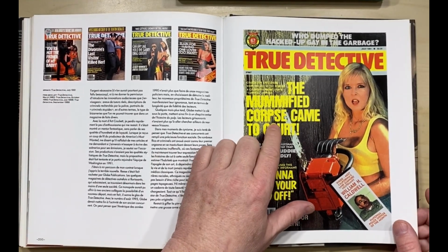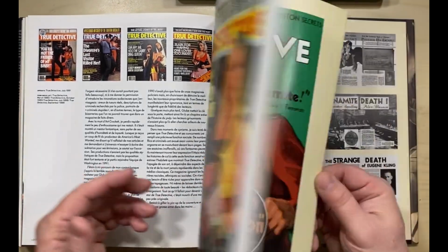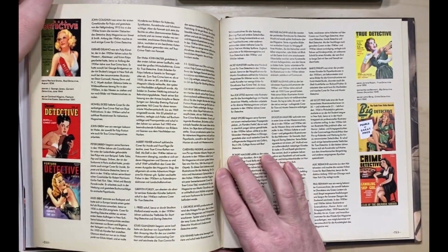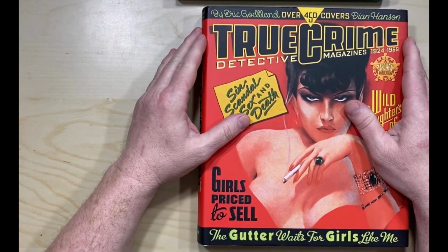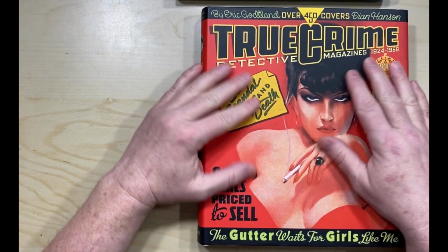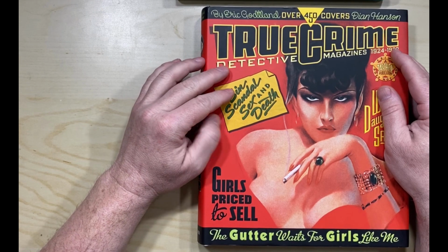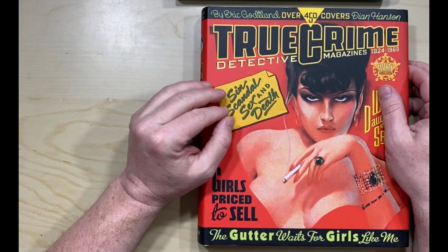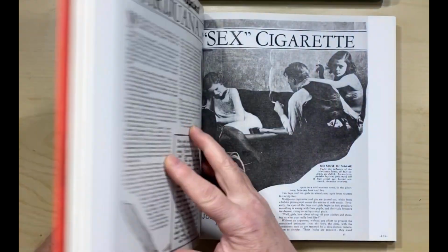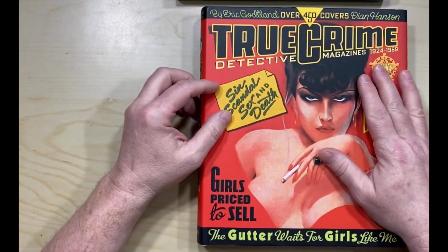The mummified corpse came to court. I'm going to blow your head off. So, anyway, that's a little look at this book about true crime. I'm not as crazy about this one as I am about the pulp and the men's adventure magazines, but I think it's got some oomph to it, and I do like just about any of these exploitive covers. Marijuana, the sex cigarette. Anyway, that's all for this one.